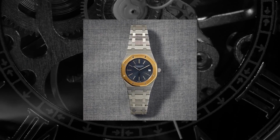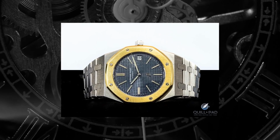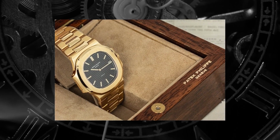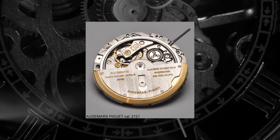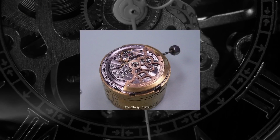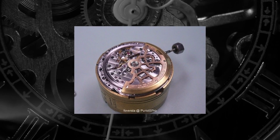You see, without the 920, these watches may not have even existed, let alone been as searingly popular as they are today. The original Genta Royal Oak 5402 ST and the Nautilus 3700 from 1972 and 1976 respectively were both powered by the base caliber 920. Albeit that was renamed as the AP Cal 2121 and the PP Cal 28255. Now without it, AP and Patek wouldn't have been able to pull off the wide sporty case and the slim profile that made these watches into the enduring legends that they are today.